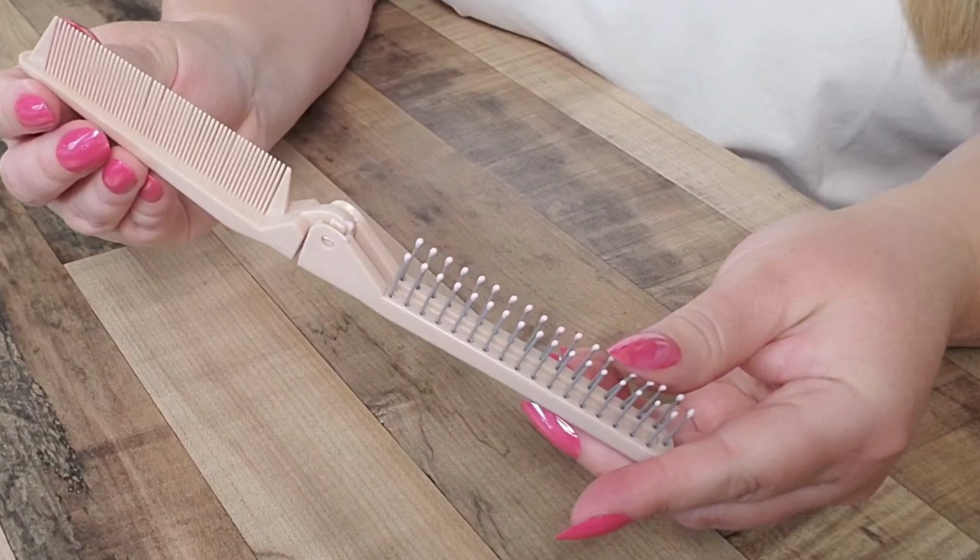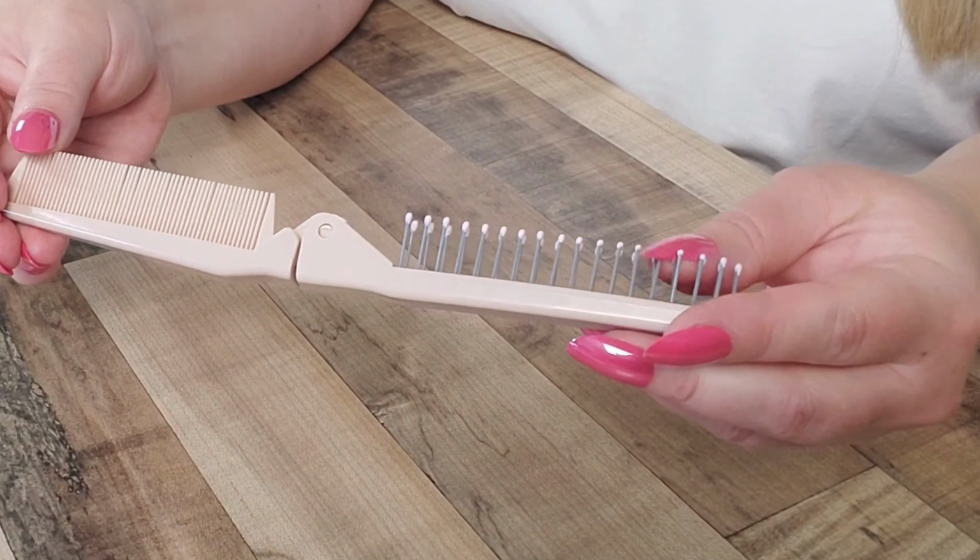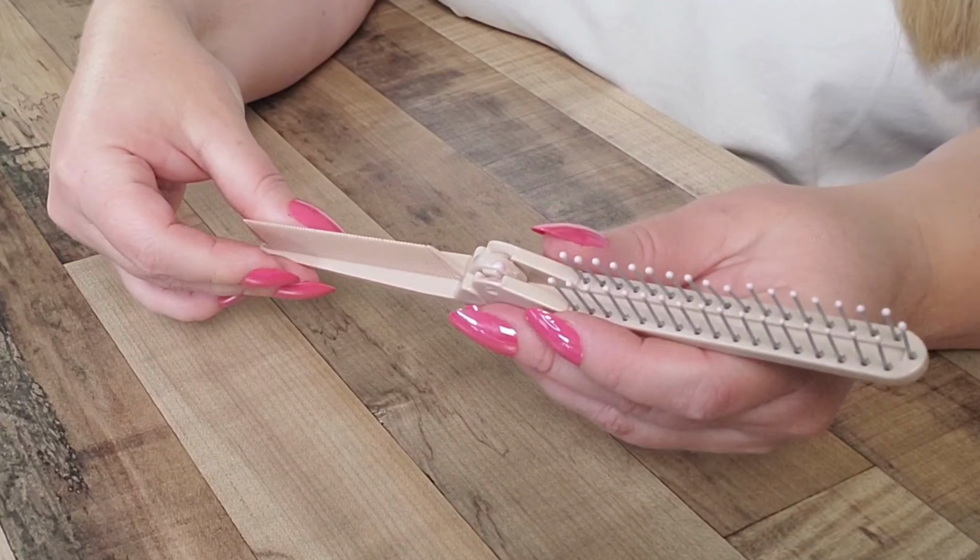But I like that it opens up. It has the finer brush on the left. It has the regular brush on the right. It's enough to brush long hair. It folds easily, and you can put it in any pocket or any little purse.